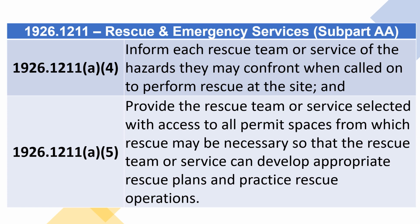1926.1211(a)(4) Inform each rescue team or service of the hazards they may confront when called on to perform rescue at the site. And 1926.1211(a)(5) Provide the rescue team or service selected with access to all permit spaces from which rescue may be necessary so that the rescue team or service can develop appropriate rescue plans and practice rescue operations.